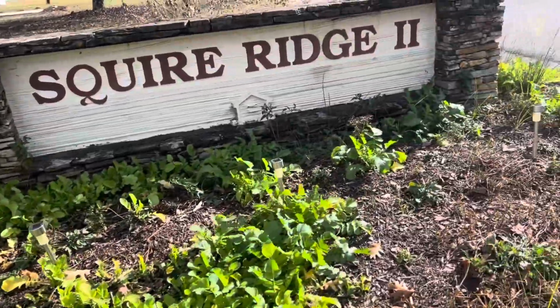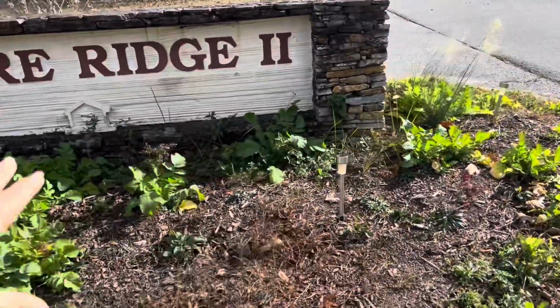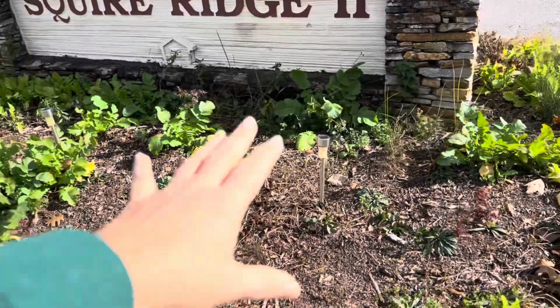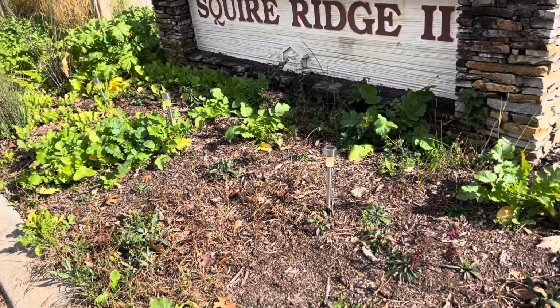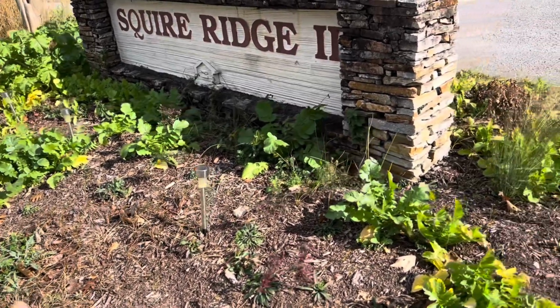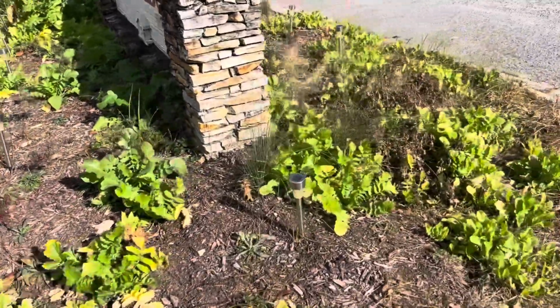And as you can see, we've got some work to do to get some ground plane coverage here. Definitely going to be coming out and top dressing with some more soil cube and getting some poppies and larkspur sown.